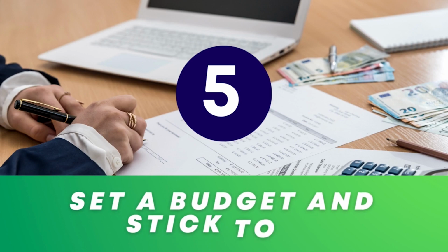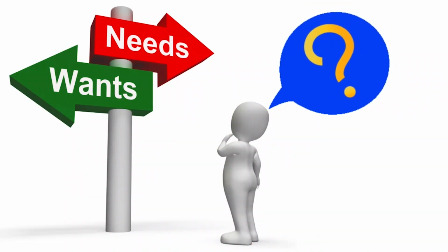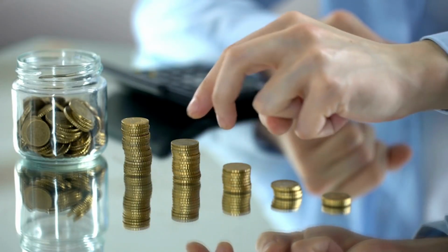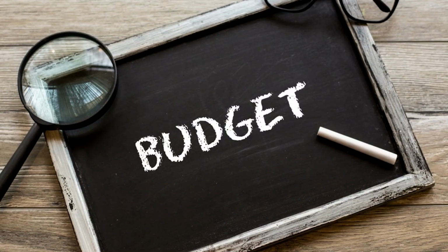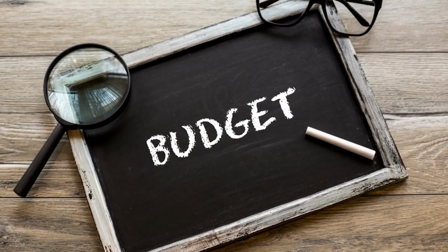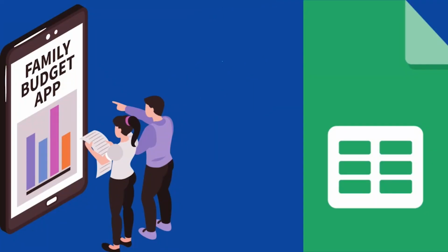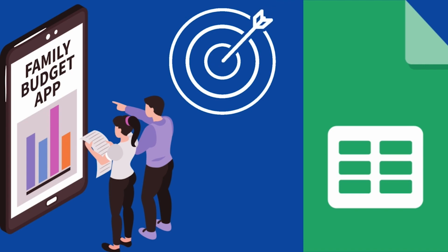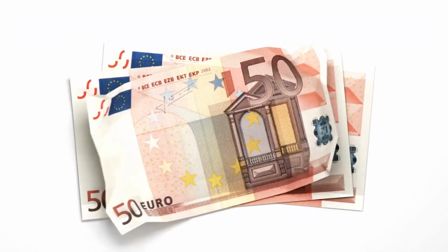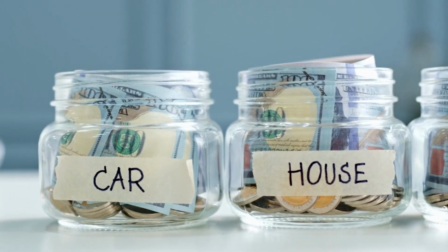Number 5. Set a budget and stick to it. Make sure you're not overspending on unnecessary expenses and keep track of your bills and expenses to stay on top of your finances. A budget can help you see where your money is going and identify areas where you can cut back. You can use a budgeting app or spreadsheet to track your expenses and make sure you're sticking to your budget. By setting a budget, you can make sure you're not overspending on unnecessary expenses, and you'll be able to save more money each month.